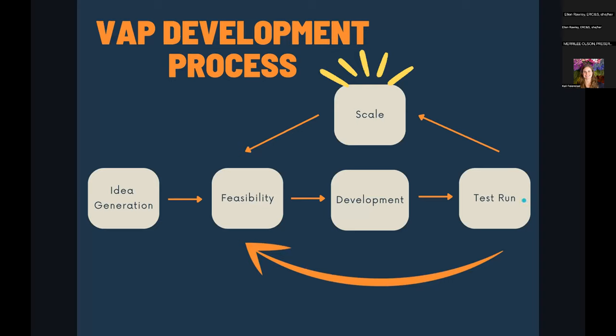After your test run is complete, we can follow one of two paths. So you'll see demonstrated in the schematic on this slide with different arrows. You can return to the feasibility stage or proceed to the scaling stage. So if customers gave feedback or your product didn't sell well during the test run, you might not go the scaling route initially. You might realize that you need to change your product in some way and return to refining the execution of your idea in the feasibility stage.